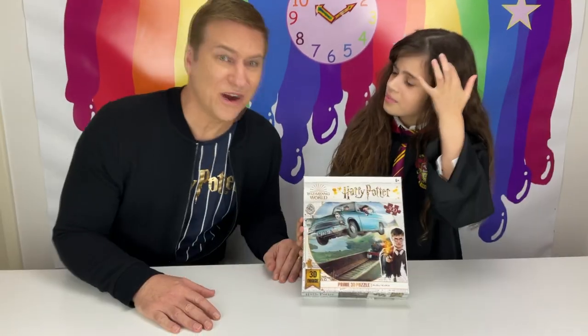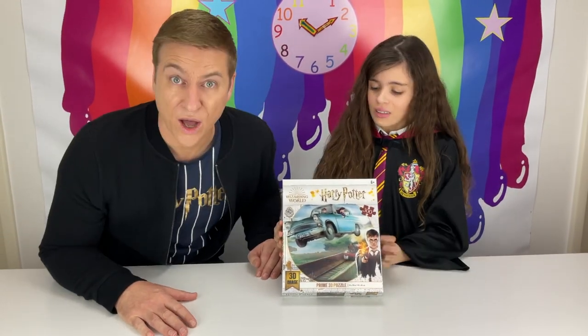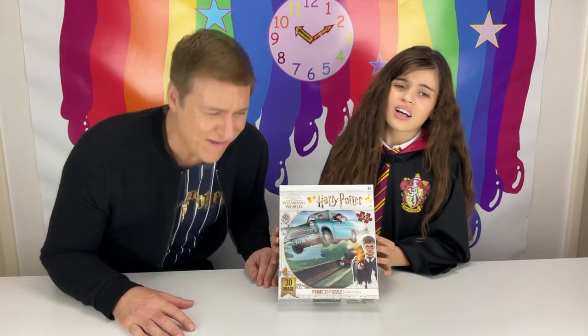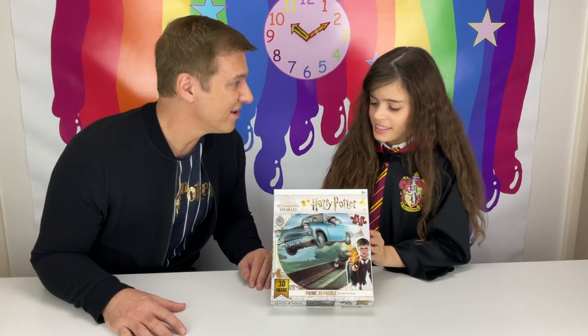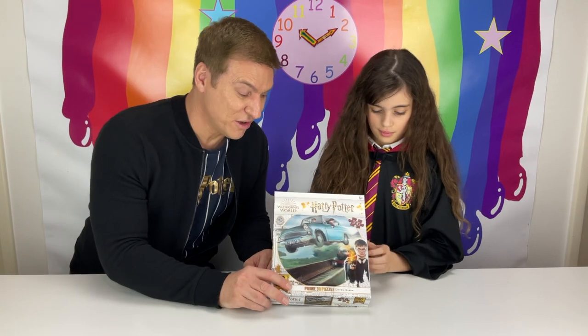Oh my gosh, I remember that. And the car then came down, bang! And then one of the worst things was that Ron broke his wand. Oh no, poor little Ron Weasley. Is he okay now? Yes, he got his new one. Oh, thank goodness. But that's basically the story behind this car.